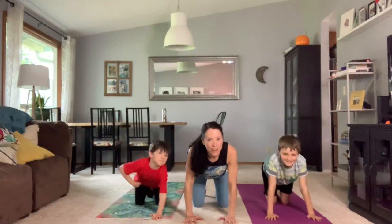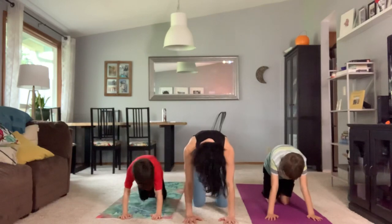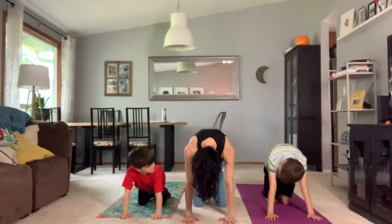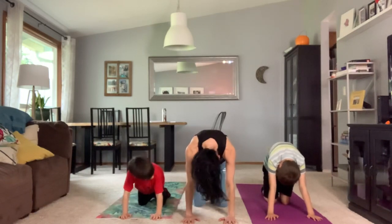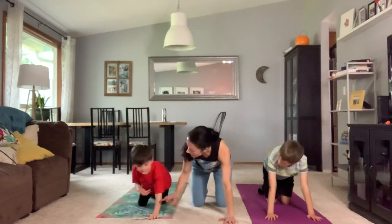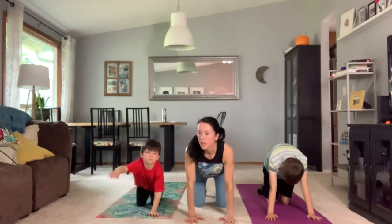And then as you breathe out, you're going to be an angry cat. Keep your knees down. And then round your spine like you're an angry cat. Take your chin near your chest. This is stretching and getting ready. So we don't really need too many sound effects, Liam. Okay, cow, breathe in.